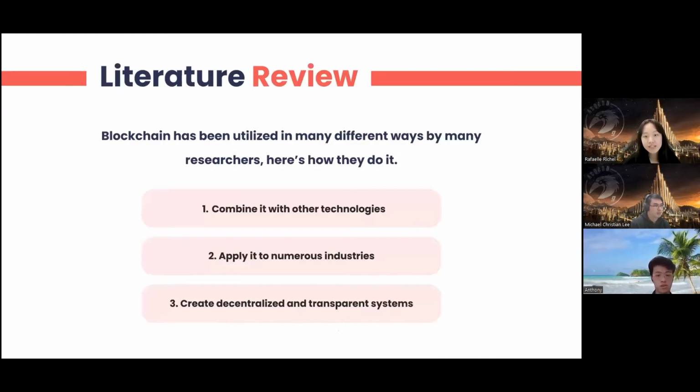Blockchain has been utilized in many different ways by many researchers. Here's how they have been doing it. They have been combining it with other technologies. We found research that deals with anti-counterfeiting using blockchain combined with other technologies like NFCs, QR codes, RFIDs, and even IoT to create synergy. They have also been applying it to many industries.